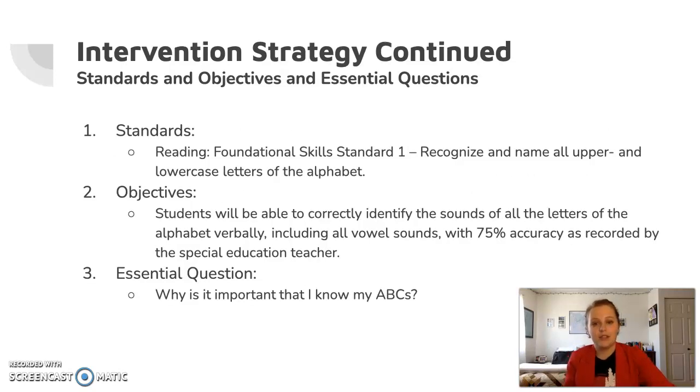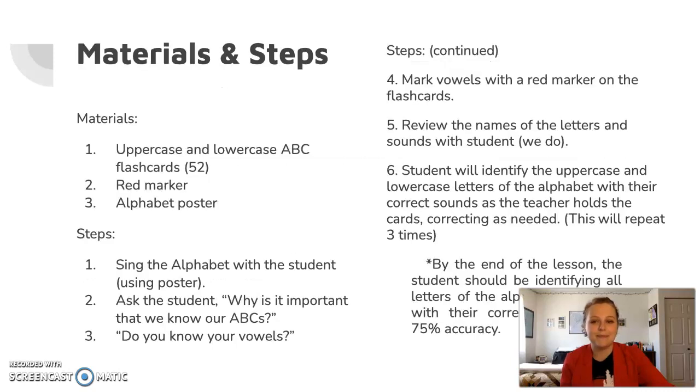Here are the standards, objectives, and essential questions that were addressed and met in the first intervention. Standard 1 is just the standard that was mentioned in the PLAFP goal, Reading Foundational Skills Standard 1. The objectives: students will be able to correctly identify the sounds of all the letters of the alphabet verbally, including all vowel sounds with 75% accuracy as recorded by the special education teacher. And then the essential question: why is it important that I know my ABCs?